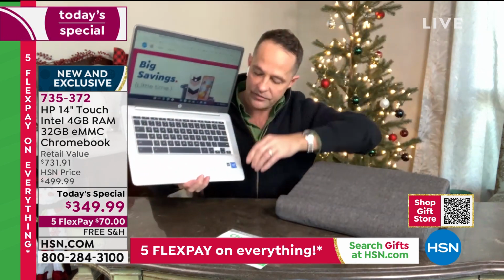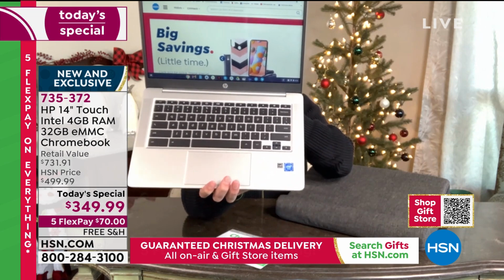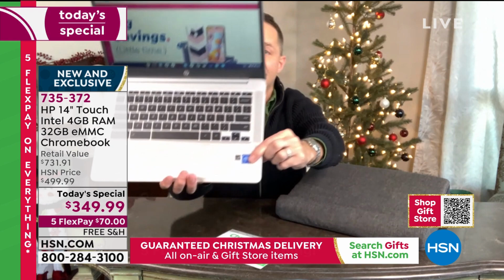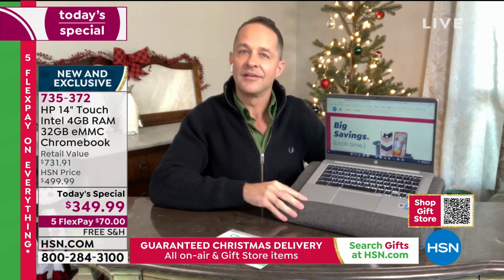Number two, let me show you this. You guys know what this right here is? That little blue sticker that I'm pointing to? That is Intel Inside, right there. The number one processing brand in the world is in this computer, Intel.